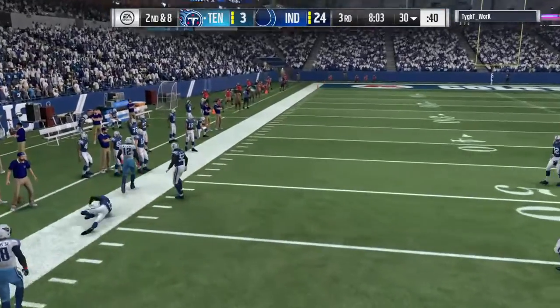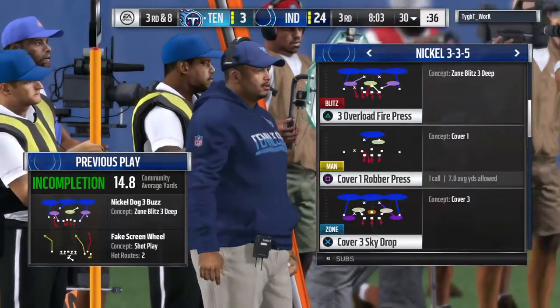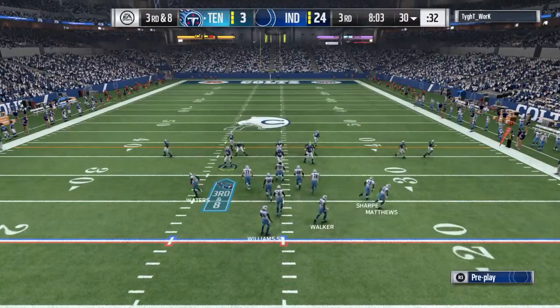Check it out, Mariota now on second down. And that one almost intercepted. Far too loose with the football here. Nearly a fourth pick. And it's third down. Let's see if the defense tries any pressure here on 3rd and 8.